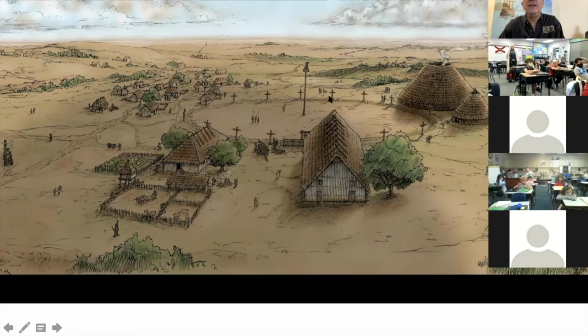There's a big game field, a circular game field, like a courtyard to the village. And then this big funny building with the smoke coming out of it, that's a meeting house or a council house for the Native Americans.